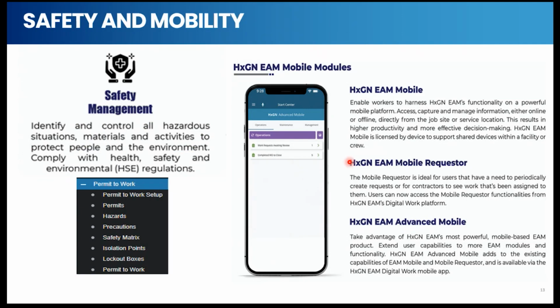I told about mobile modules. There are various versions of HxGN EAM mobile. So you can carry your mobile. Suppose there is in one room in your facility, the air conditioning is not working. So technician goes there along with his HxGN EAM app in his mobile, and he can repair the air conditioner and then and there can complete the work order, and that's it. So he won't have to come back and open his laptop and complete the work order there. No, everything is available. Whatever is necessary is available in HxGN mobile app.